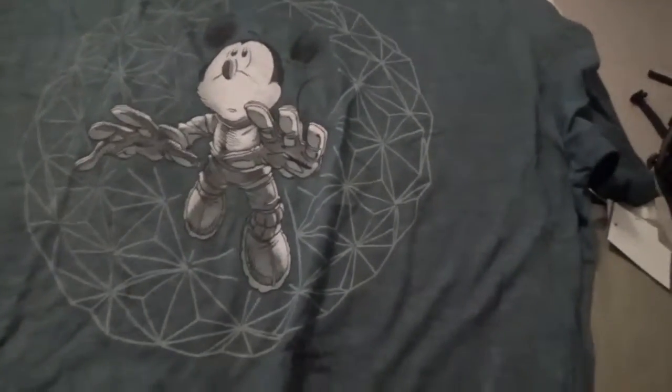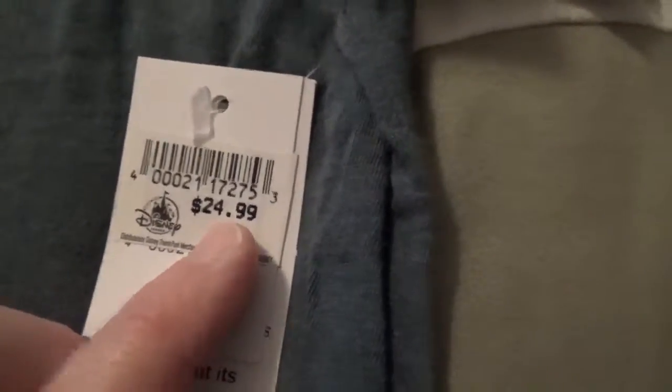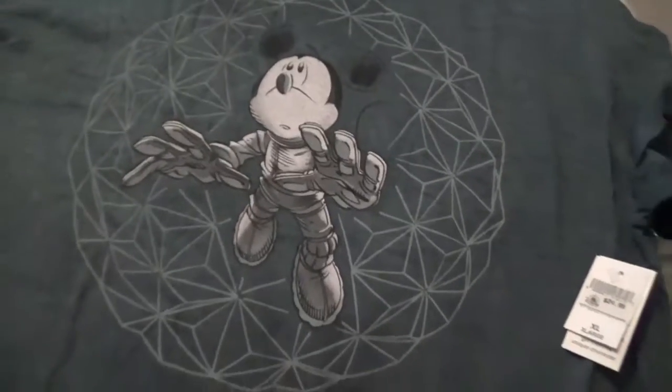I was really surprised that John actually found a shirt that he liked, because he normally doesn't buy shirts. So he really liked this shirt. It's Space Mickey with Spaceship Earth behind him. So he really liked that. And yeah, so like I said, an actual Disney t-shirt from the Disney store is $24.99. So I would highly recommend, if you're going to buy Disney shirts, I would highly recommend checking out Uniqlo. But also, we in the past have found some really good deals on some really nice shirts at Walmart that's outside of Disney. So I recommend that as well.